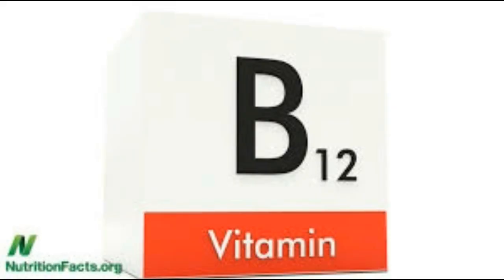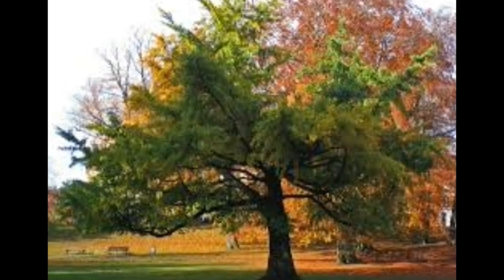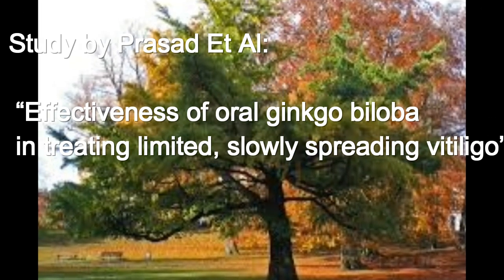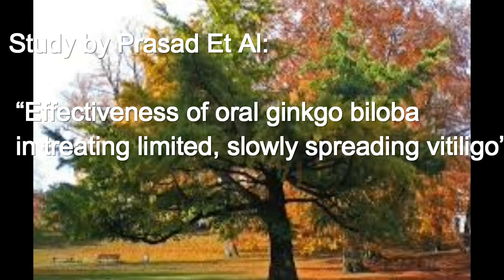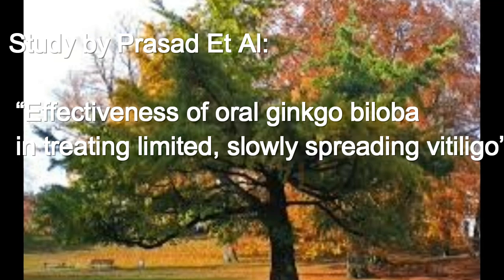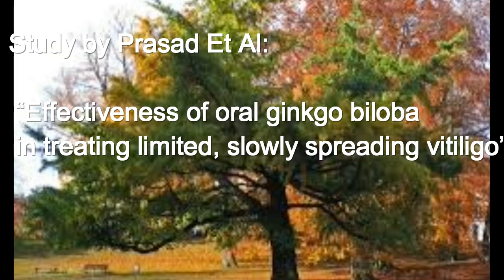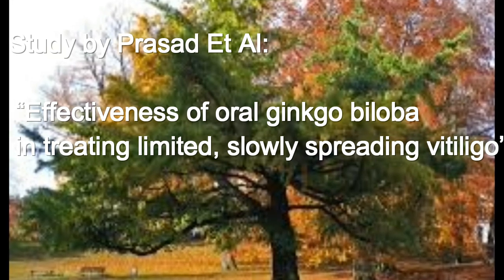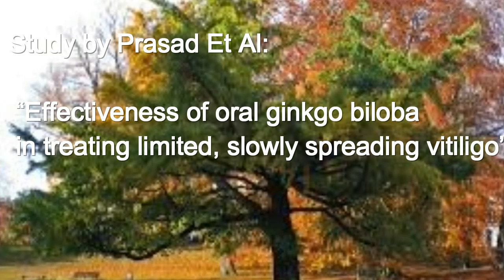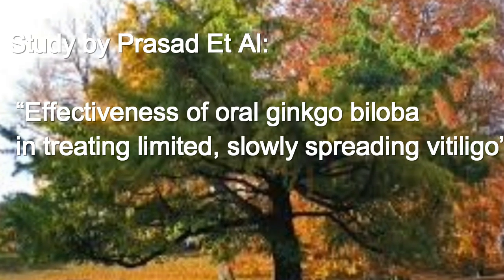The second interesting vitiligo treatment study that I've incorporated into my natural vitiligo treatment protocol was that of Prasad et al. 2003, effectiveness of oral ginkgo biloba in treating limited, slowly spreading vitiligo, who found that a specific blend of ginkgo biloba can induce repigmentation in people with vitiligo. Ginkgo biloba is one of the oldest living tree species and has been used in Eastern medicine for thousands of years. Basically, the researchers found that ginkgo biloba is a strong antioxidant that can limit oxidative stress, which is believed to lead to further depigmentation in those with vitiligo.